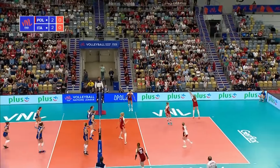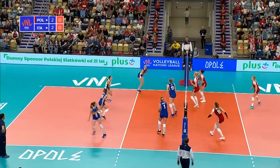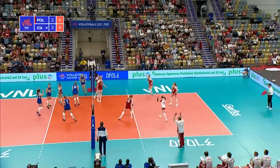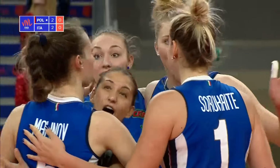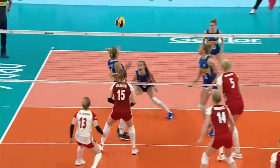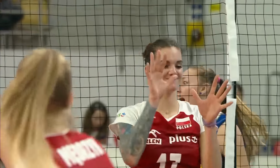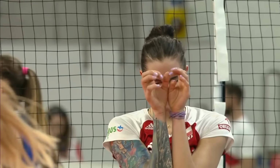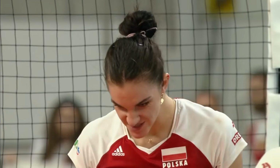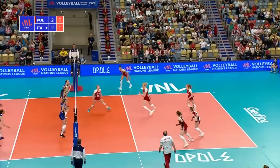High up towards the stands, but it's kept in court. Oh, this is difficult for Italy. They've got to make it count this time, and they do. Out of nowhere, Italy produced the first point of the final set. A little bit of magic there. Ball was rattling around all over the place until up stepped Pietrini with that big right-handed hit.